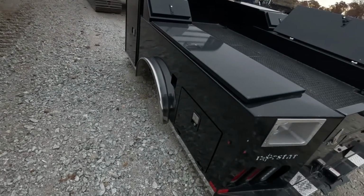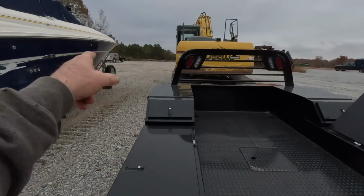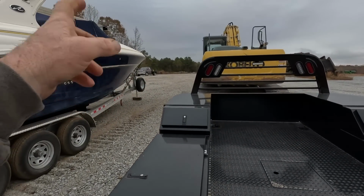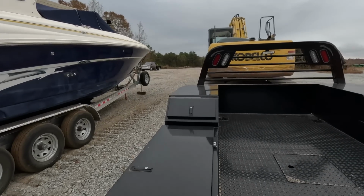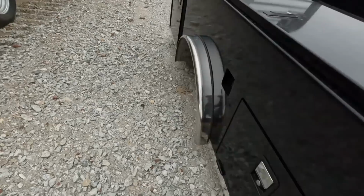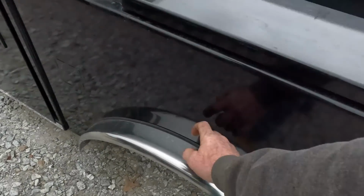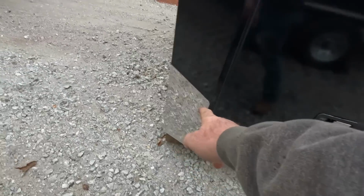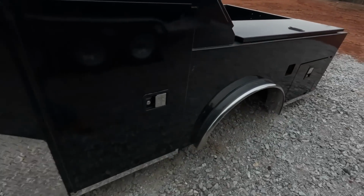But today I'm hoping to get that bed off and get this one relatively close to put on. I don't know if I will or not. We'll just kind of see how it goes. I paid a little extra, got the chrome kit on it. I like the diamond plate and stuff, so it looks good.